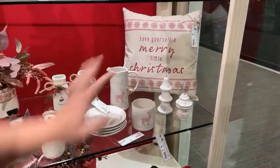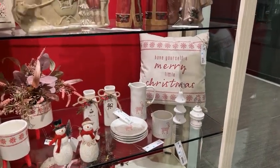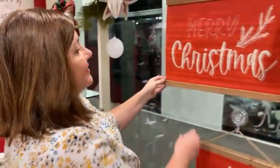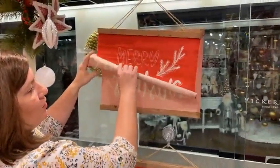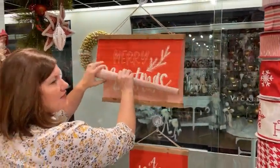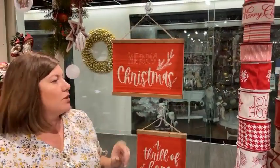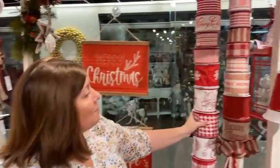The pillow matches with the wall hanging. And then we have a couple more of these wall hangings that are easy, again, just to roll right up for your customer. And point that out to them. Somebody that's saying, oh, where am I going to do it? Where am I going to store this? That's a great idea. More ribbon rolls.